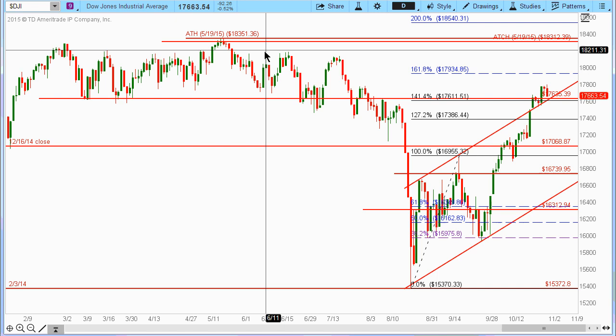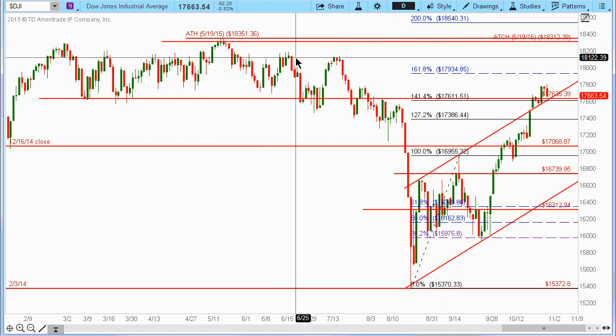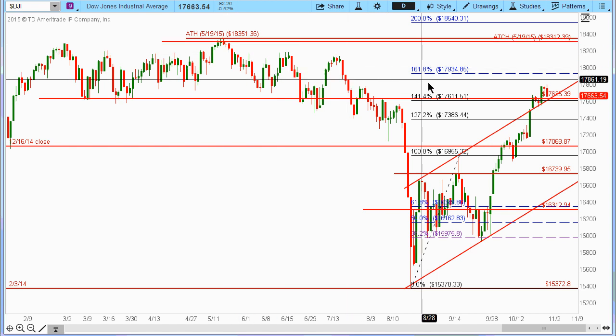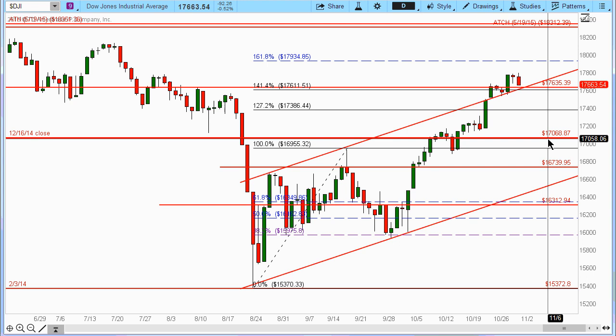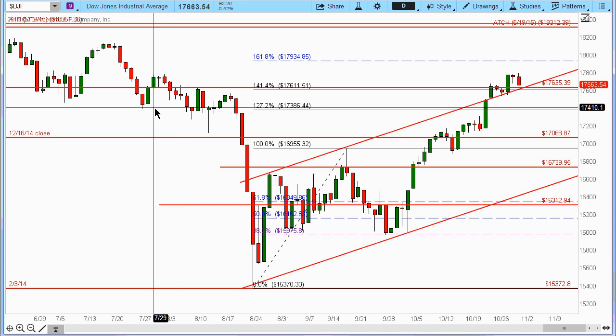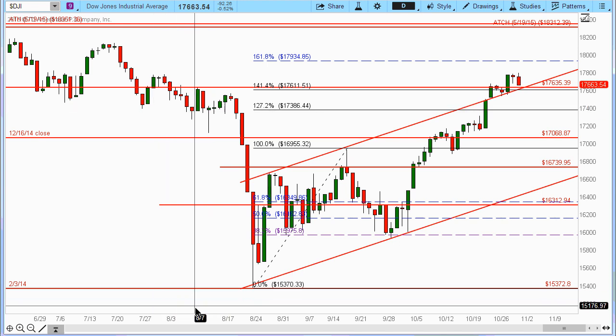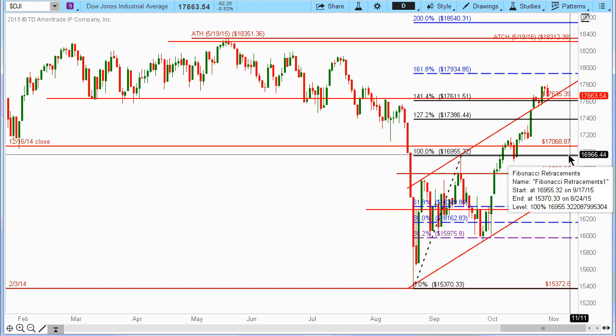Because it is getting up there. Once it pushes up to this 18,000, then we put these pivots back in play. But if it comes down, essentially I'm looking for this 17,068 as support. There is this 127 extension here that provides some intermediate support somewhere around the 17,386, which is also in confluence with some of these pivot lows. So basically I'm looking for these kinds of levels.